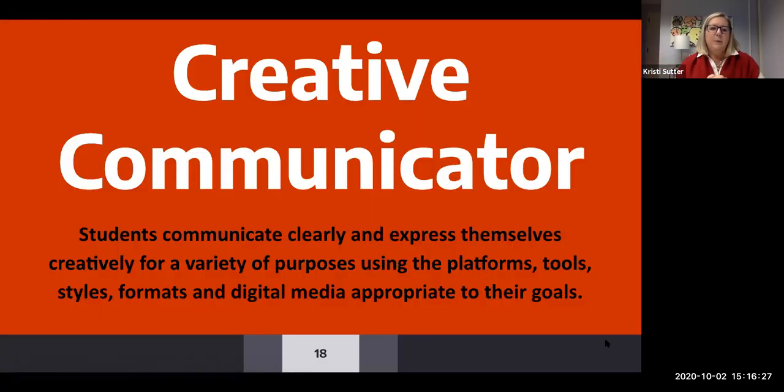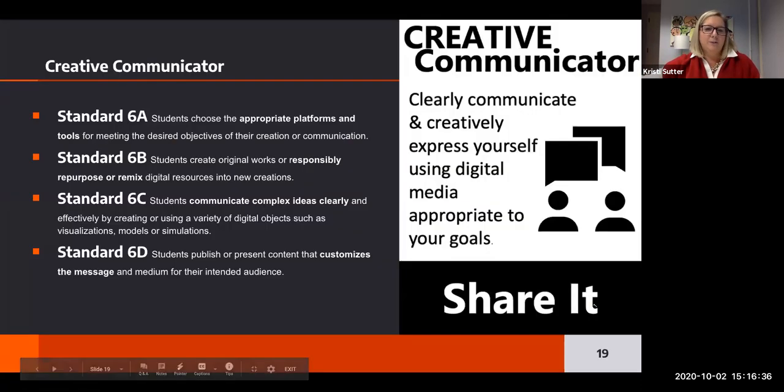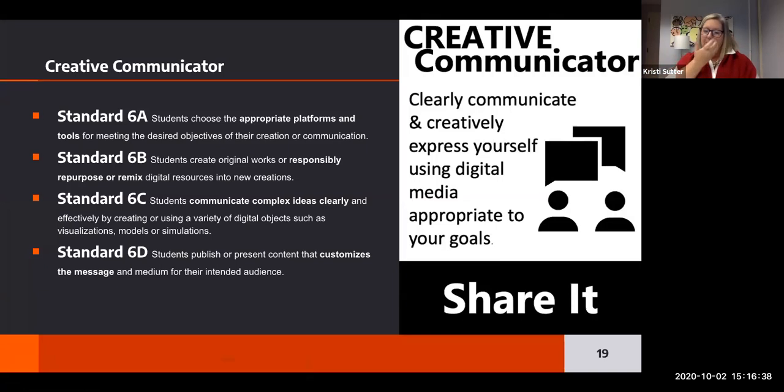So the next standard we wanted to talk about is creative communication and how we're using that in our classrooms while we're remote, and how we plan to bring that into our classrooms when we come back to school. So the four standards for creative communicators are choosing appropriate platforms and tools, responsibly repurposing and remixing resources, communicating complex ideas clearly, and customizing your message for your audience.